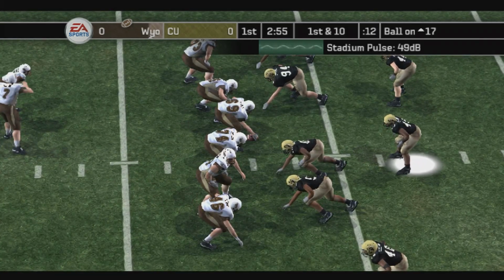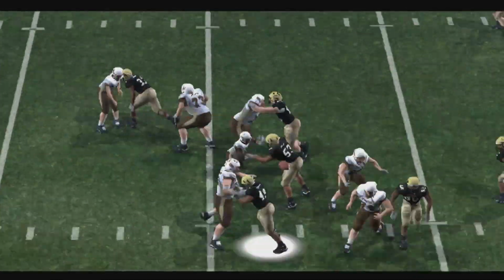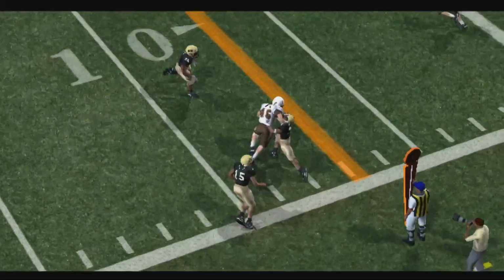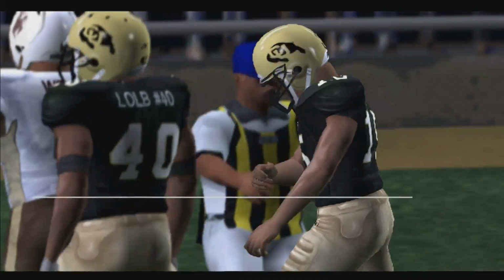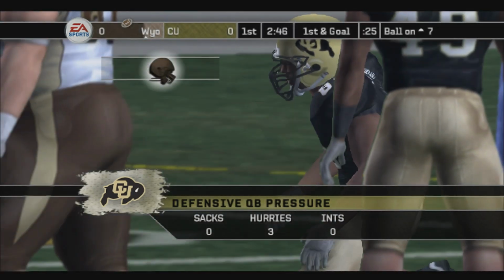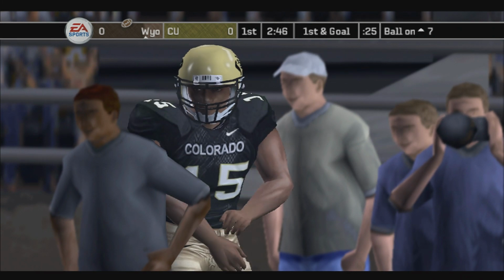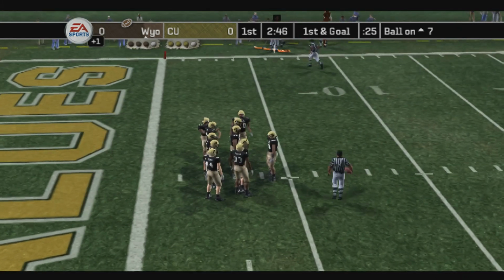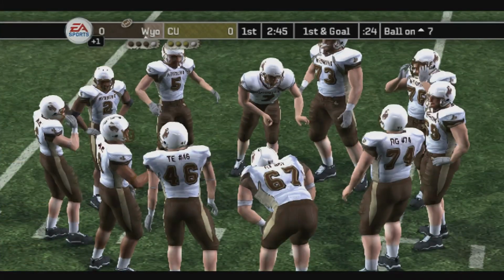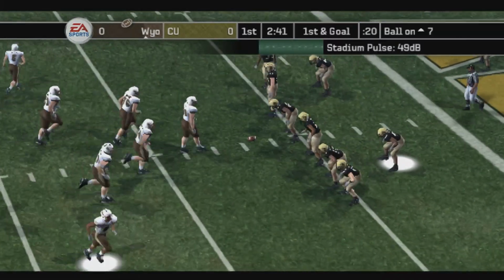Wyoming lines up in a shotgun set. Rolling out to the left side. Lets it fly. He snags it. Brought down at the 7. Looked like the linebackers bit on that play fake. I didn't even know the quarterback had the ball. That's worth a yoke. We'll see what they can do in the red zone. Ball on the 7-yard line.